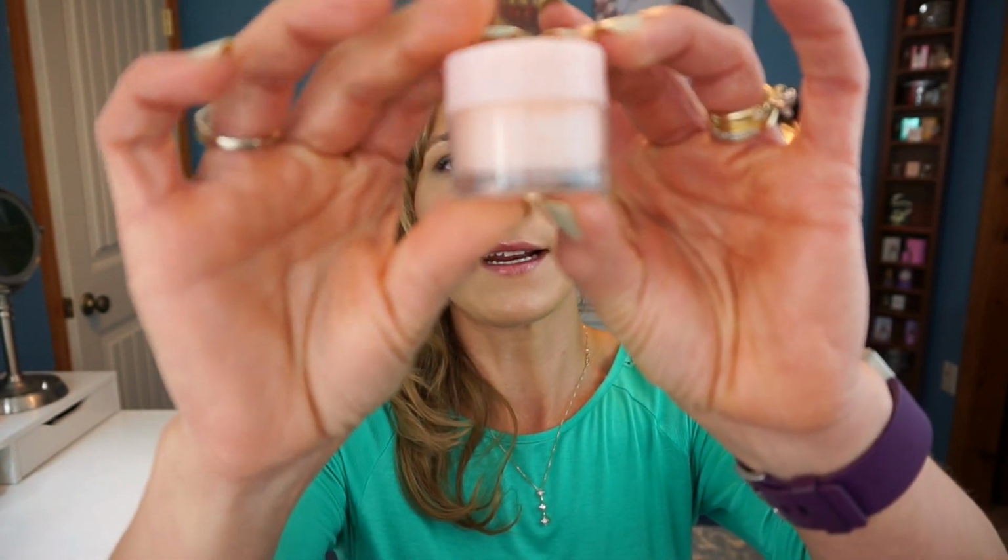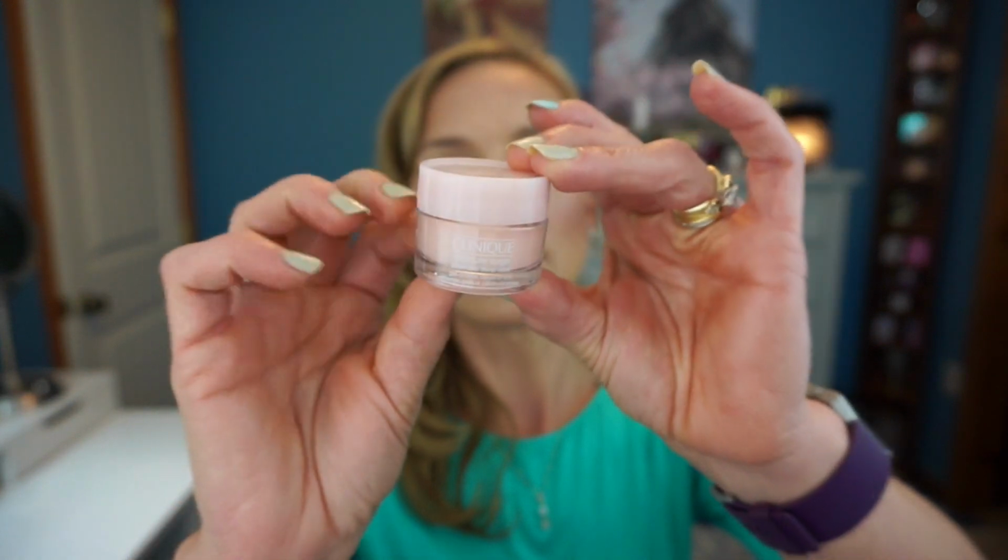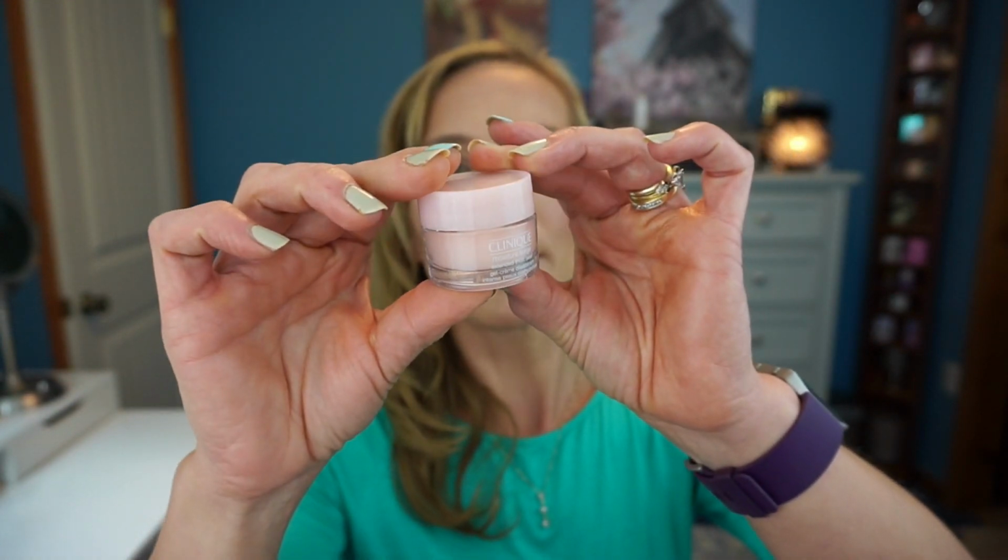This is the Clinique Moisture Surge Extended Thirst Relief Gel Cream. So here's a little cream that I get to try out in a little glass. Is that glass? No, it's plastic. Good. It's a plastic container and it's for, what is this for? It says, use whenever or wherever is needed under or over makeup. Really?